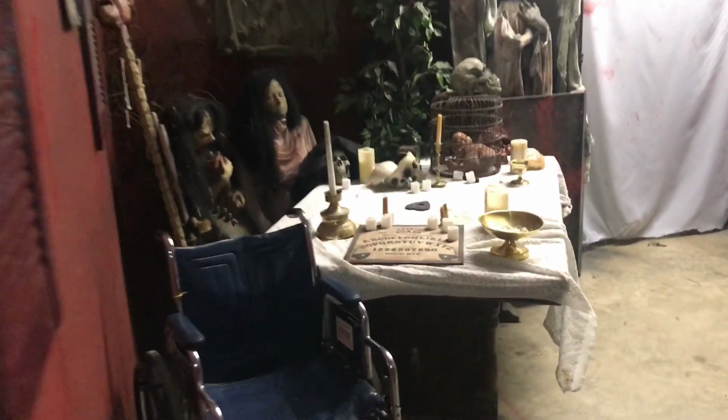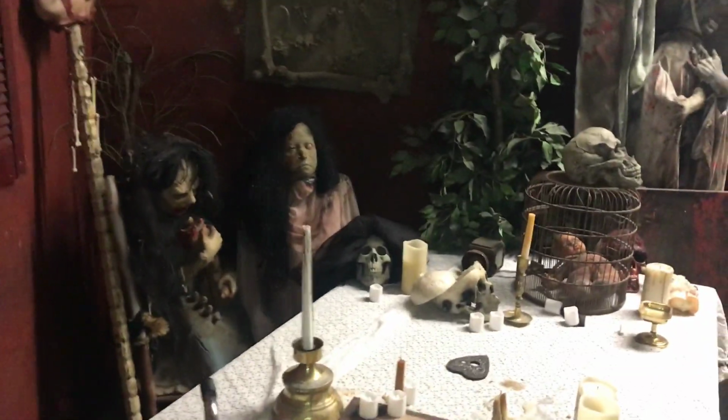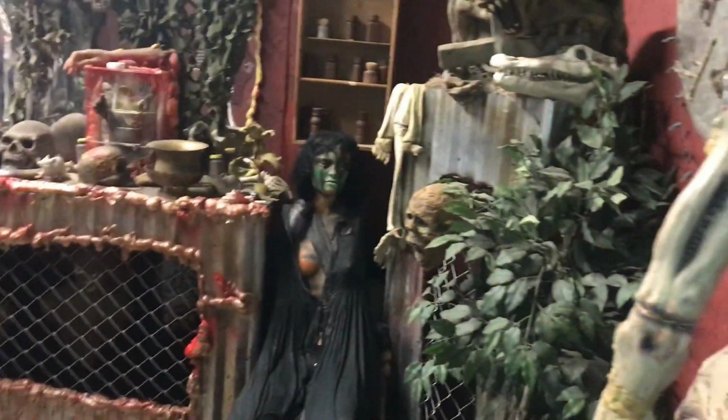Continuing on, I just called this the art hallway. Got some pretty cool drop doors. So this is actually a drop door where an actor would come out and scare you. Our voodoo room. So there's some pretty creepy stuff in here.